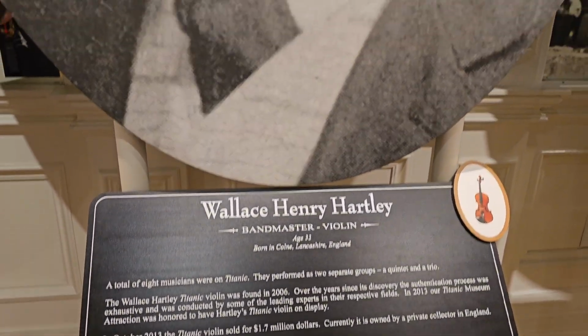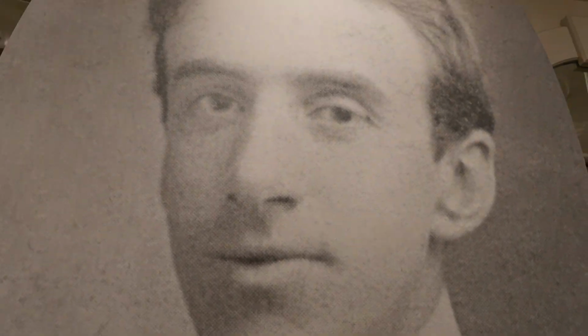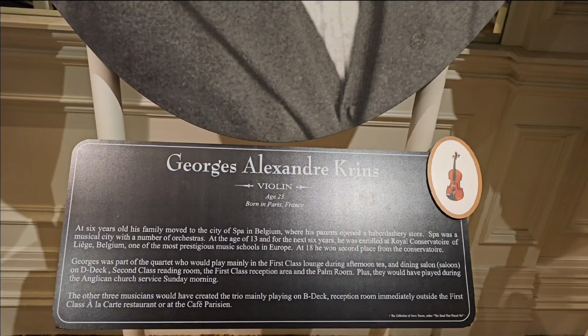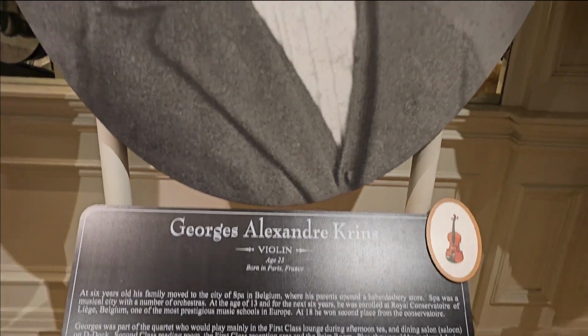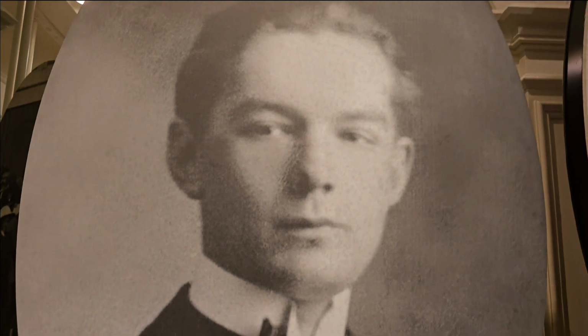Now we're moving into the music room, and the band that played for the night with all the players will be playing together for the last time of their lives, which is kind of creepy, you know, it just gives you the chills when you think about it.